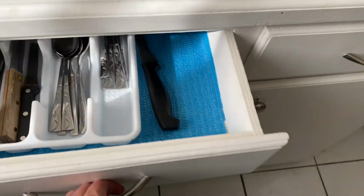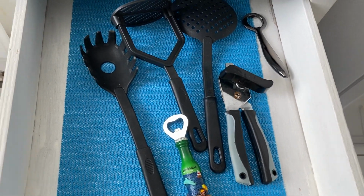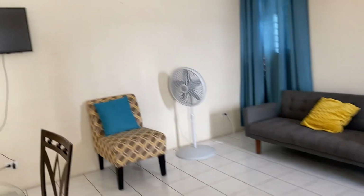Utensils. This drawer is a bit broken. No spatula, of course. Nothing down there. Nothing down there. Fine. Oh, here's some pans. Pans. Yellow book.